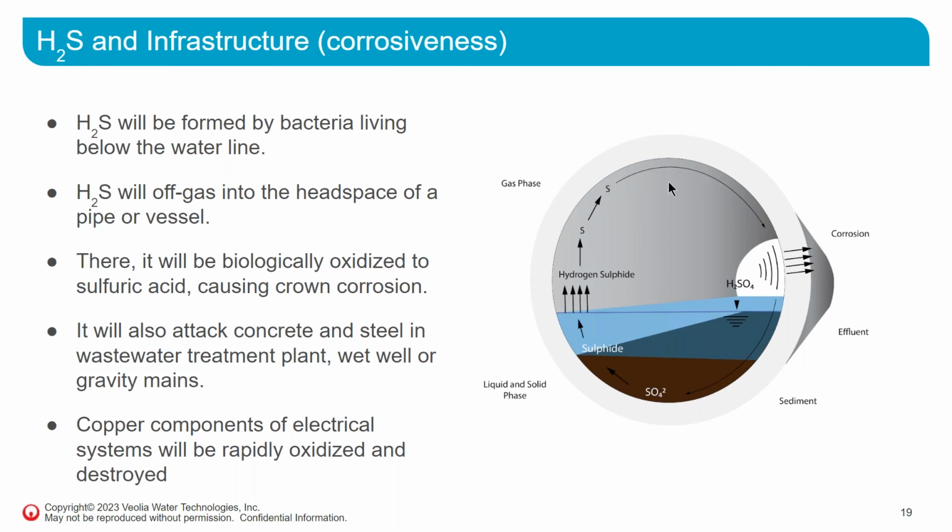Not only that, but copper components in the electrical systems in most operations can also be oxidized and eventually rusting to the point that they have to be replaced.